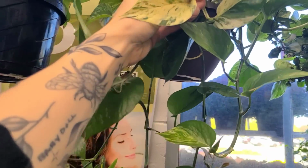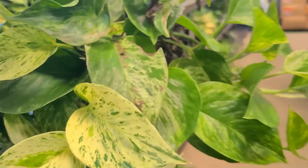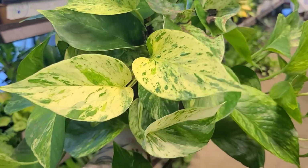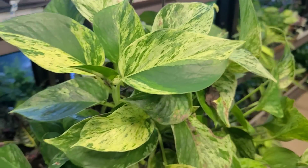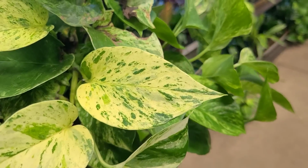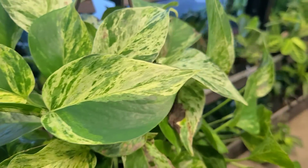This looks like a Marble Queen. Pretty nice one for $14.98. Maybe not, but those two leaves are pretty. I love this plant. I think it's super underrated. I think everybody should have one. I mean, look at that variegation. I feel like we overlook it because it's so common, but I think it's gorgeous.